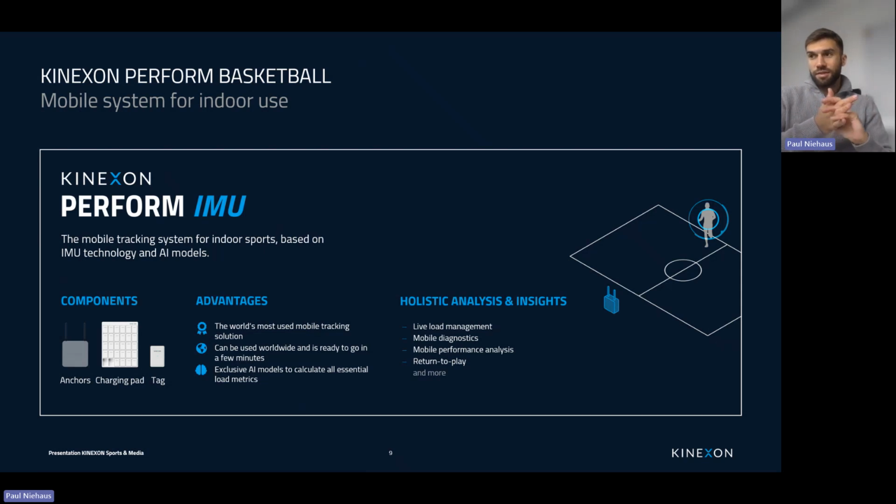What's the advantage of it? It is first of all mobile, and it's highly used in the mobile world. You can really use it directly. Just take it out and start tracking. And it's using some AI models to calculate based on this inertial measurement unit, for example, also metrics which are normally based on position like distance and so on. But I will come to that in a minute. The main advantage is that with the IMU, you also have the away training sessions, games covered. So you have a full holistic approach and don't miss any data.